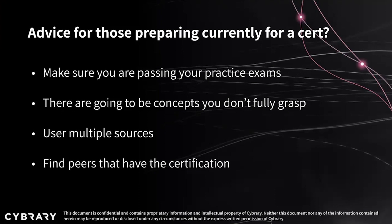And as far as, okay, multiple sources. Sorry, because I kind of went over the first two.